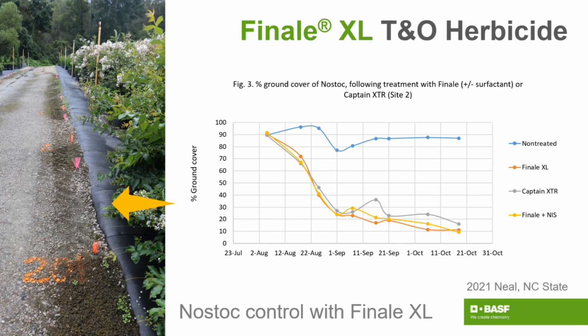Take a look at this graph here where we had high percent ground cover of nostoc. We used Finale XL, which is the orange line, and we were able to drive the nostoc density down very, very quickly and very effectively over a prolonged period of time. So those of you that deal with that, this is a great option to use in those situations.